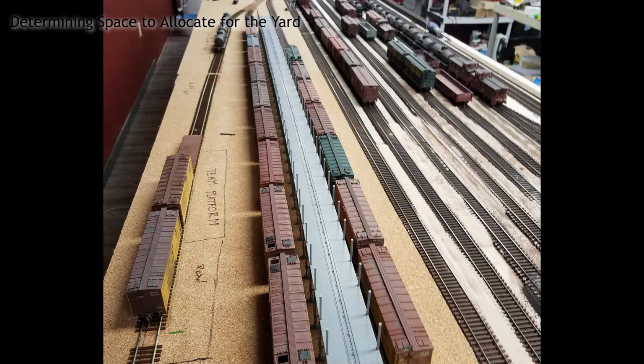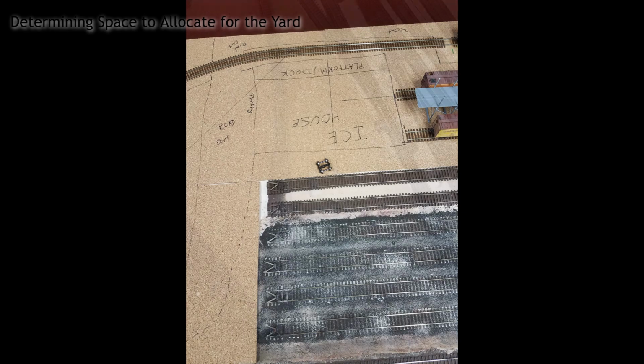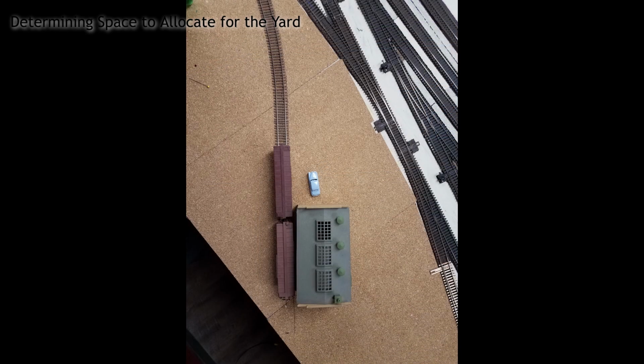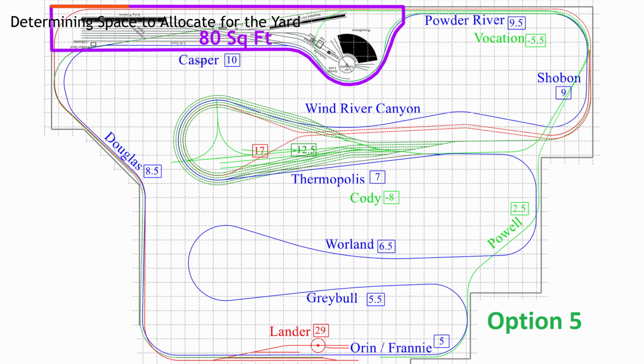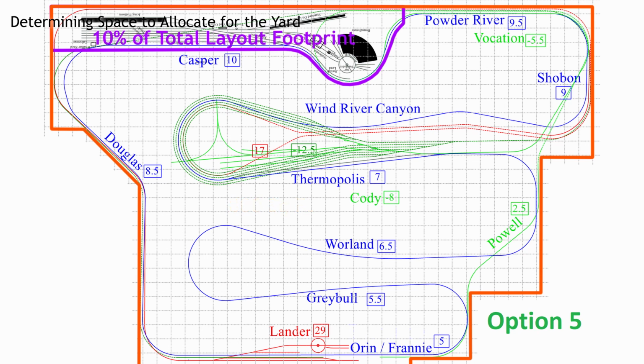Likewise, the icing platform, while an integral part of Casper operations, also is long but narrow. The platform and tracks are 6 feet long, but again, only 6 inches wide. The ice houses are along tracks which also support other industries. While proceeding with planning, I was able to fit everything I think I need in Casper in about 80 square feet. With a total layout floor space of about 800 square feet, the yard came out to about 10% of layout floor space. 10% shouldn't visually overpower the rest of the layout, so that seemed reasonable.